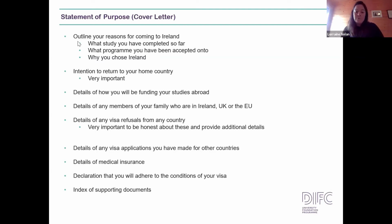Any visa refusals you've had from any country. So we get a lot of students who think it's best, if they've had a visa refusal, not to declare it, and that is absolutely not the right course of action. The visa officers across different countries, they have access to the full database. So if you don't reveal that you've had a visa refusal before, they will find out, and then that's an automatic refusal of your visa. And it's very hard to appeal against a decision when you have lied on your initial application. They won't accept it.